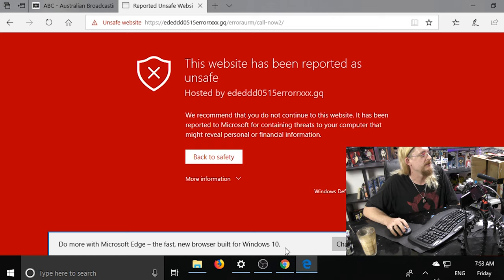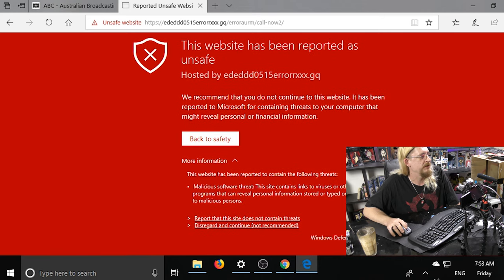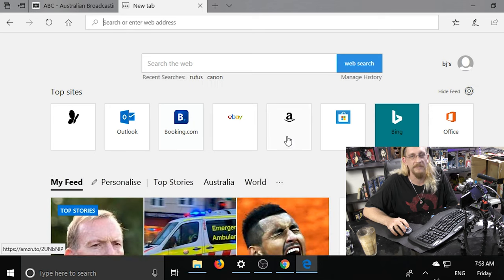At least this is Windows. This is a legitimate one, I believe. Yeah, this is Windows Defender. So if this comes up, we just go back. As far as scams go, there are no phone numbers here trying to make you call them to get money out of you. This is a good error, and the only button is back to safety. That's it. We just go back and get out of there.